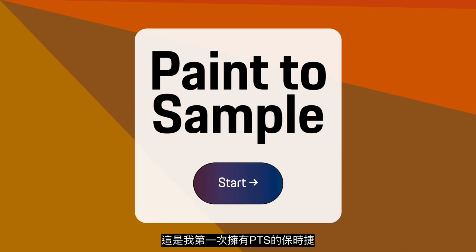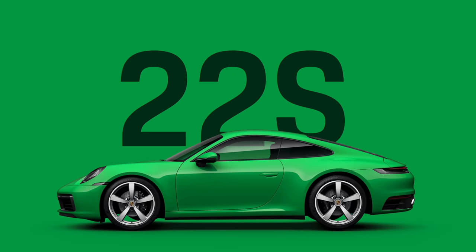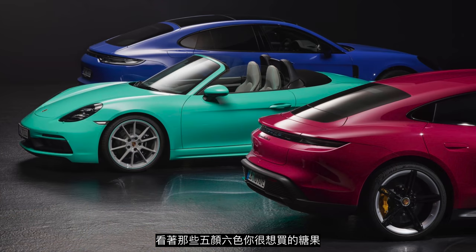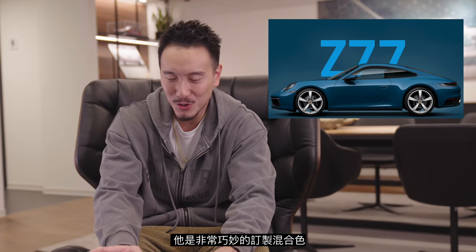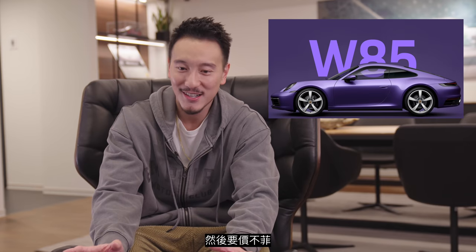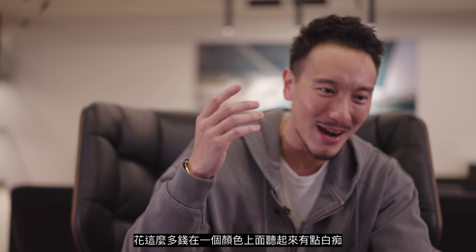I know you guys really want to see the car, but there's just one more thing I do want to talk about. Paint to sample, PTS. This is the first time for me getting a PTS Porsche. Honestly, the experience is amazing. It's kind of like you're going into a candy store, looking at all these different colors of candies that you want, but they're very, very special. It's not just the typical colors. It's incredibly mixed, beautiful custom paint that costs a lot. Okay, I'm going to be honest, it costs an arm and a leg, but it's worth it. It almost sounds stupid thinking about spending so much money on it, but honestly, when you see it in person, it's worth it.